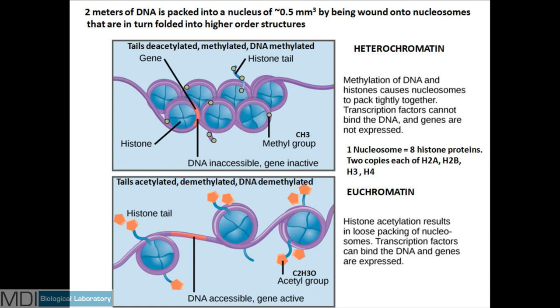So the DNA is wound around these histones. When the packing of the DNA is low, the histones are all strung out. They look like beads on a string. And that's called euchromatin. So here we have histones being acetylated, and the DNA itself being demethylated. And this results in loose packing of these nucleosomes. That's what these eight protein structures are called. And that means that transcription factors, we'll see those in the next slide, can bind to the 5' end of the gene, and the gene will be active.